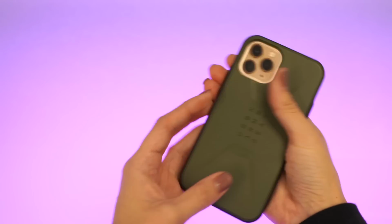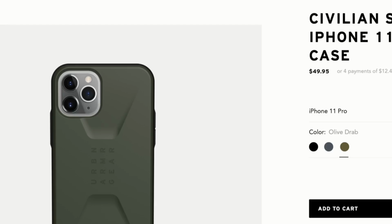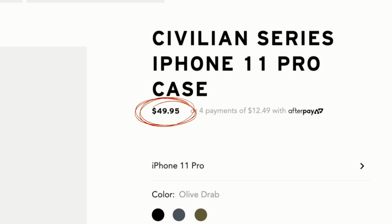iPhone. If such an expensive piece of technology is going into the hands of civilians, it's important that they're actually able to keep it in their hands. And this is a $50 case that handles seriously like a wet bar soap. It's a thinner case, slimmer case, is $50.